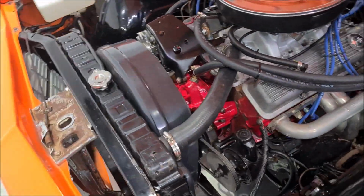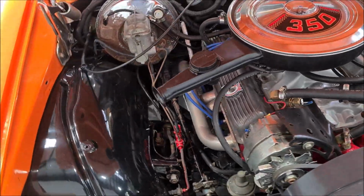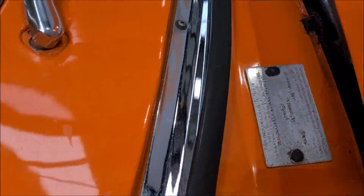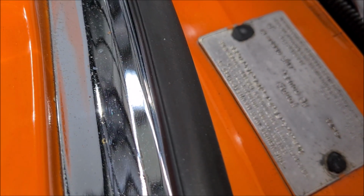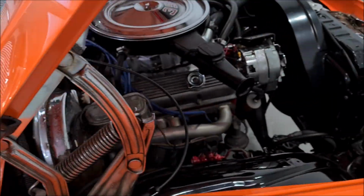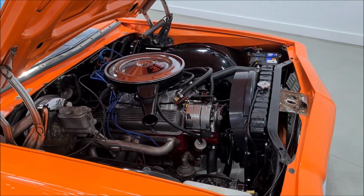81837. Woohoo! Party time. And the right engine. So that is a rarity in these cars. Factory manual. 8th month '71, so quite an early car. There you go. Lone Ranger. How beautiful is that?